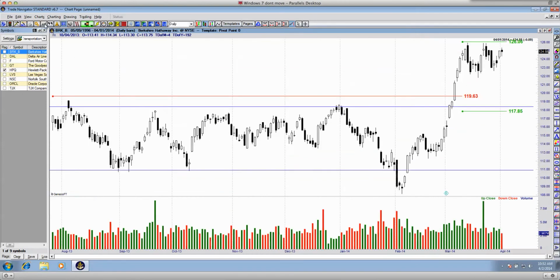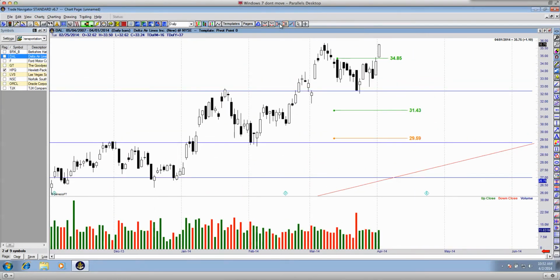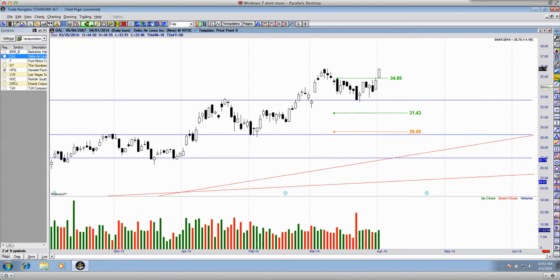We do have Berkshire Hathaway Class B, but I've touched on that twice before, so I'll start at Delta Airlines. As you can see on my screen, I've got two triggers here on Delta Airlines, one at 34.85, one at 31.43. We've broken out to the bullish side as of today, or as of last night, depending on where you are around the world, which is really interesting.